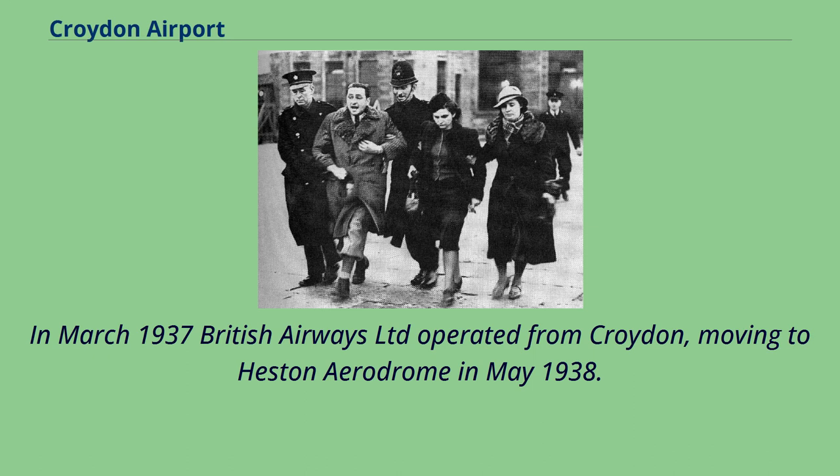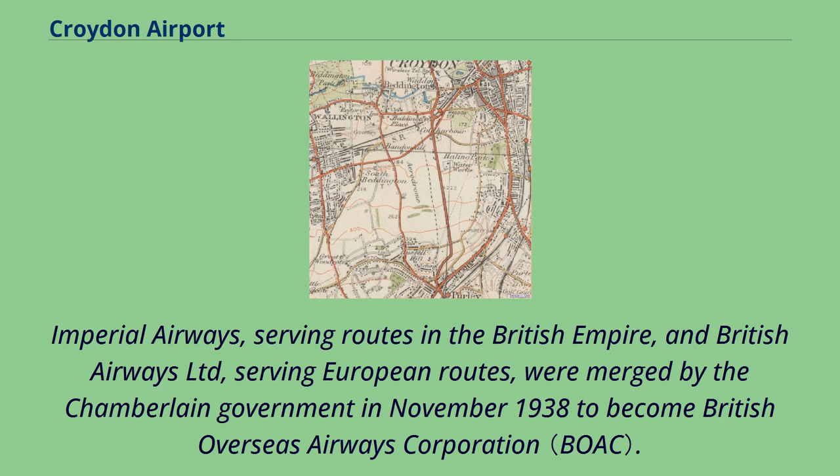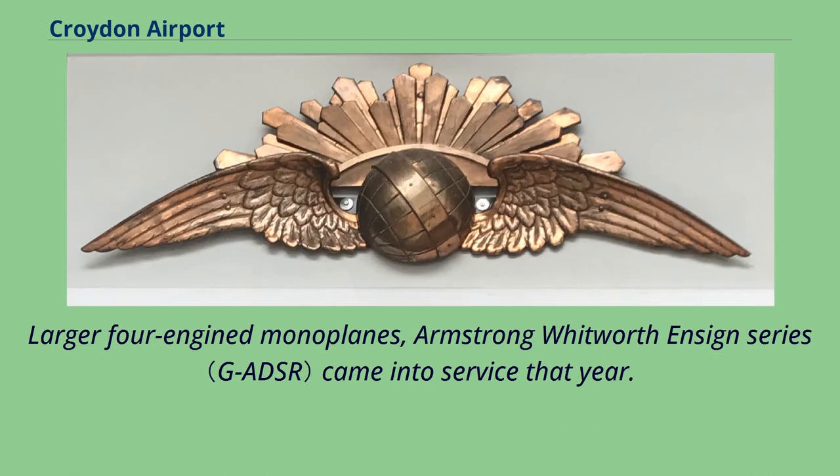In March 1937, British Airways Limited operated from Croydon, moving to Heston Aerodrome in May 1938. Imperial Airways, serving routes in the British Empire, and British Airways Limited, serving European routes, were merged by the Chamberlain government in November 1938 to become British Overseas Airways Corporation. Larger four-engine monoplanes, the Armstrong Whitworth Ensign series, came into service that year.